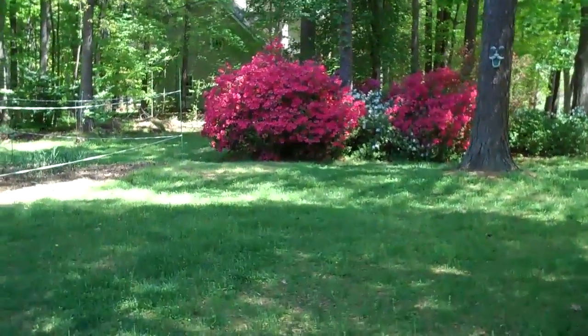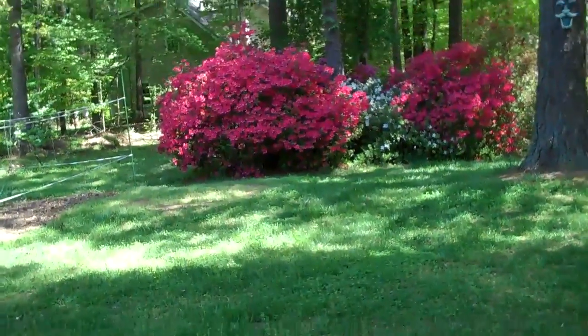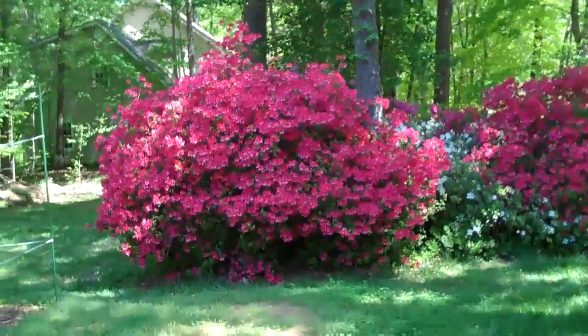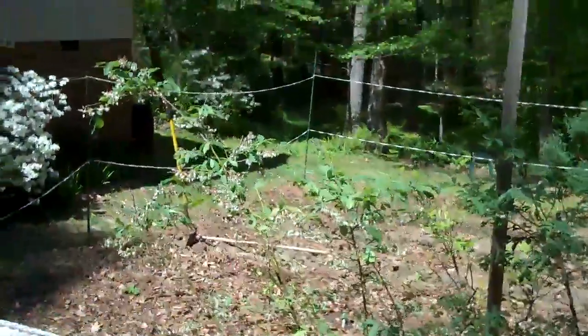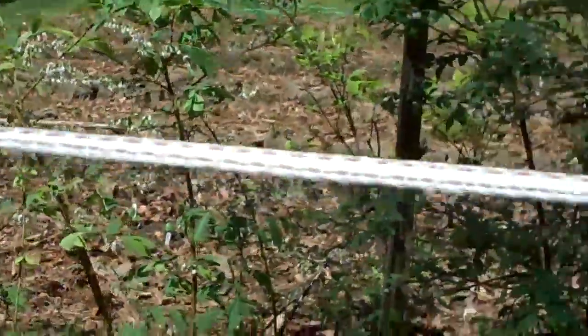We've been working on that. This has been just an incredible year for our azaleas. Actually, all the spring flowering plants have been spectacular this year. It's just the type of spring that we've had. And the blueberry plants are looking really loaded this year. Got a lot of blossoms.